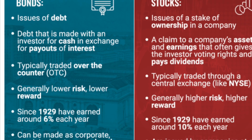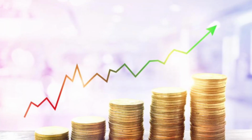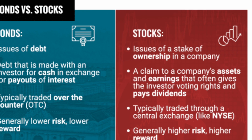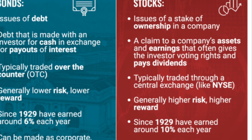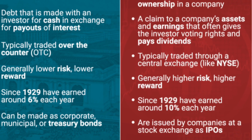So that's the difference between stocks and bonds. It's always great to have both in your portfolio. It keeps your portfolio a lot more balanced and better able to perform through any circumstance in the market. So that's how you invest in bonds using Robinhood. Very easy and simple. Just do your research. Always invest in what you understand only.